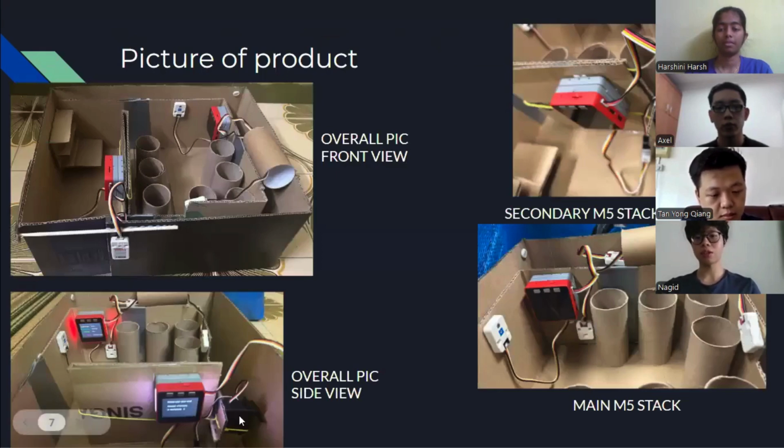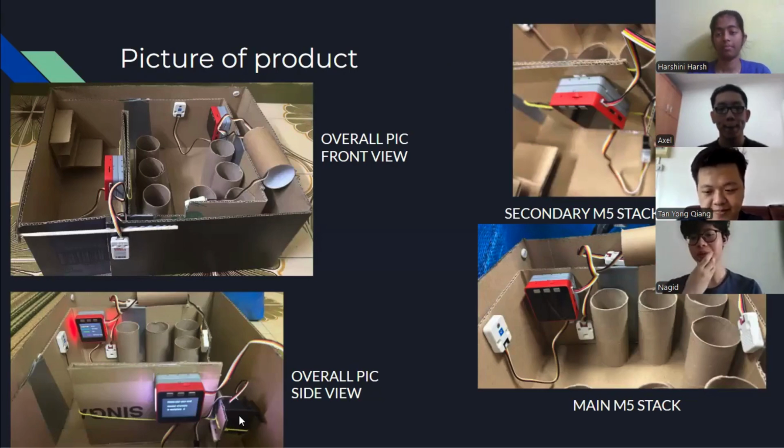So for this slide, I'll be going through how our overall product looks. On the first picture, you can see how we created our prototype. And the second picture on the right is the secondary M5Stack, and below it is the main M5Stack.